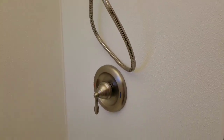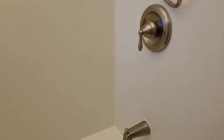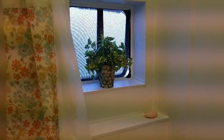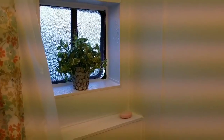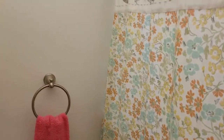Look at the beautiful fixtures I have. They're all Moen style Caldwell. This is so awesome, y'all. Now, eventually, the window and the screen will get replaced, but we're going to do that later. Okay. Let's move along. I can't stand for my shower curtain to be open.